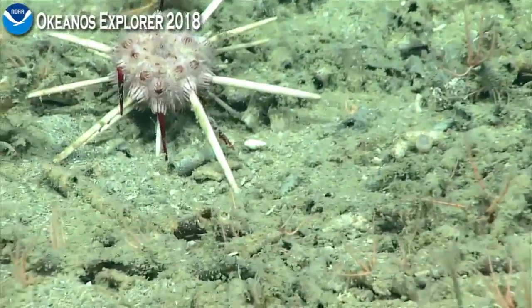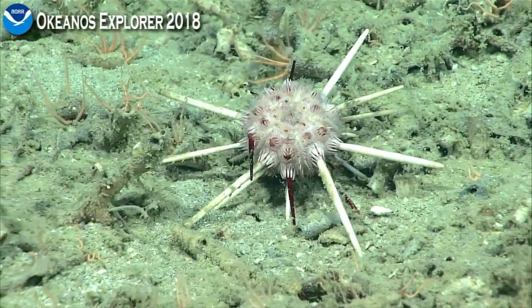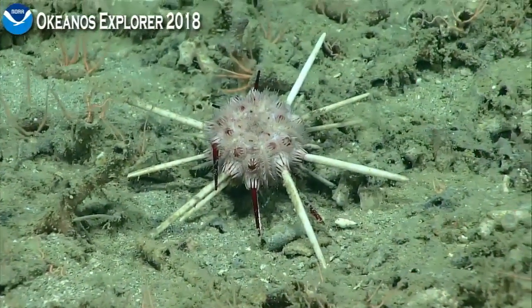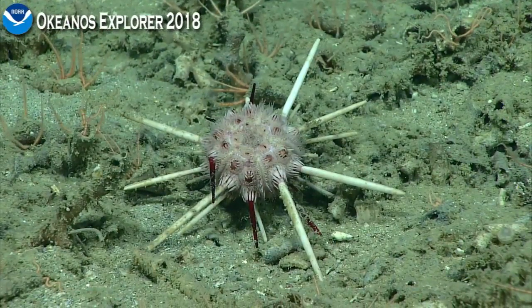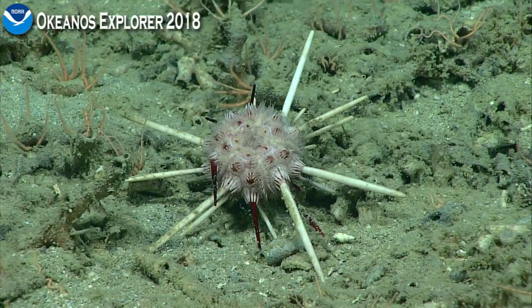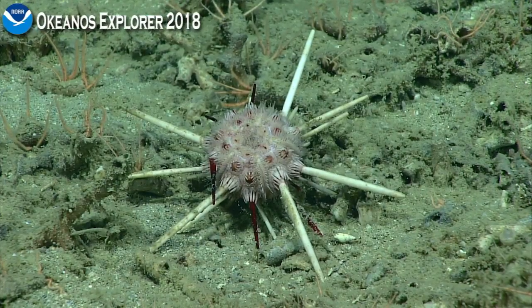Wow, see all those little brittle stars too. Every little nook and cranny. It's interesting how some of these pencil urchins have one or a couple red spines, and they look like they're adapted for other things, maybe maneuvering over the terrain. I'm not sure that that's known. But yeah, some of them don't have those also.